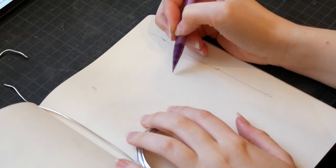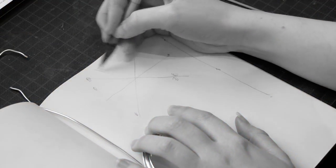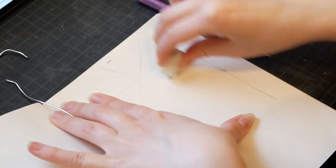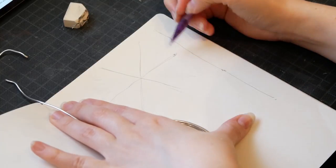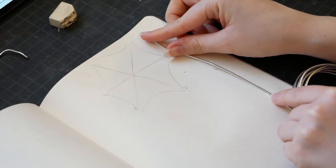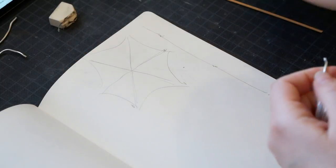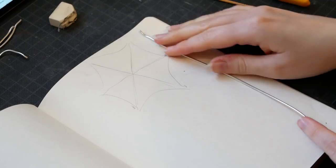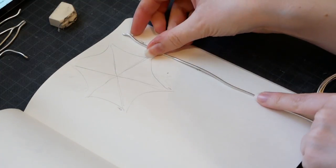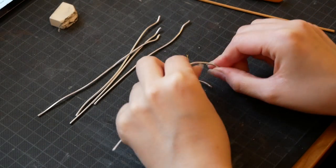After one base form is set, I sketch the overall shape of the umbrella and count how many pieces I will need. Please ignore my drawing skills, I don't have any. After that is set, I draw the length of the base wire on the page and measure and measure and measure and measure. 5 more times. Them all cut out, I bent them to the exact shape of the base wire.